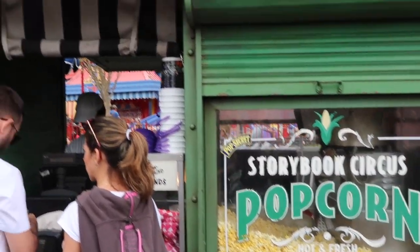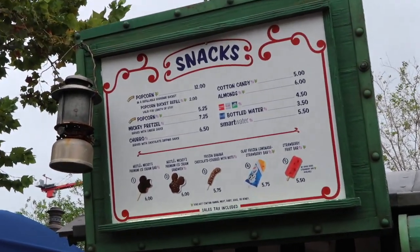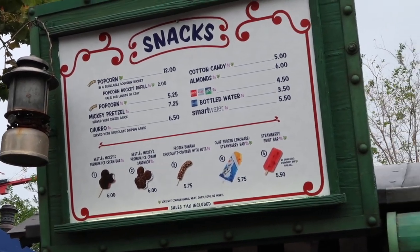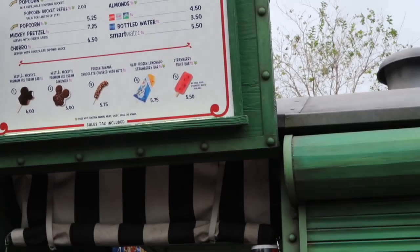Time to get some popcorn, and even on these menus, they have a little plant-based logo. See next to popcorn there? And almonds, and cotton candy, and the fruit bars.